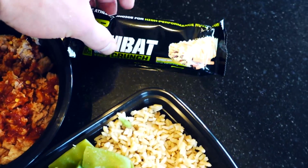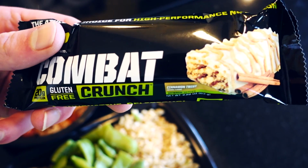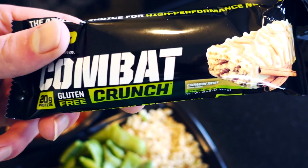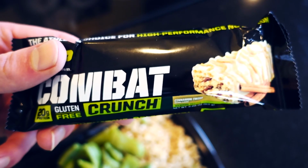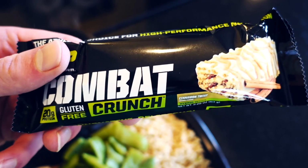And then last but not least, what we just spoke about was the Combat Crunch Cinnamon Twist Bar. By far the best protein bar I've ever had. I love this brand, really. It's hard to find a bad bar in this brand as well. I know Subzilla carries all the flavors. I've had almost all of them, and not a single one of them I can complain about.